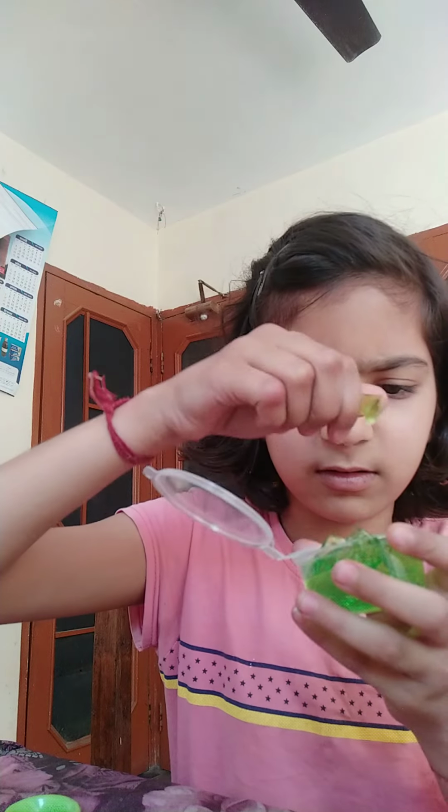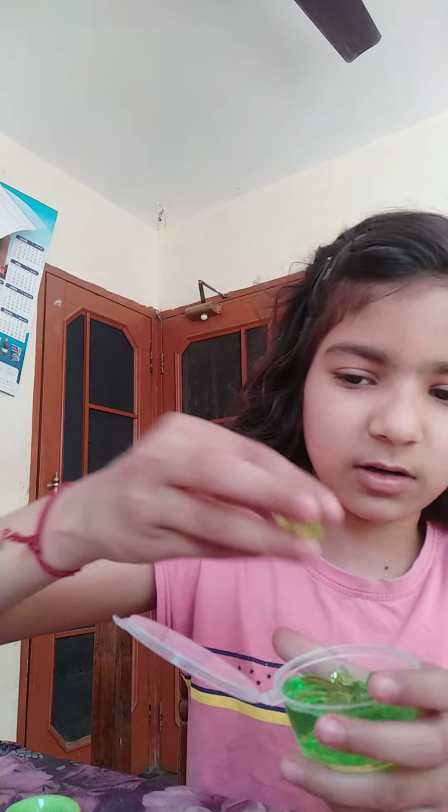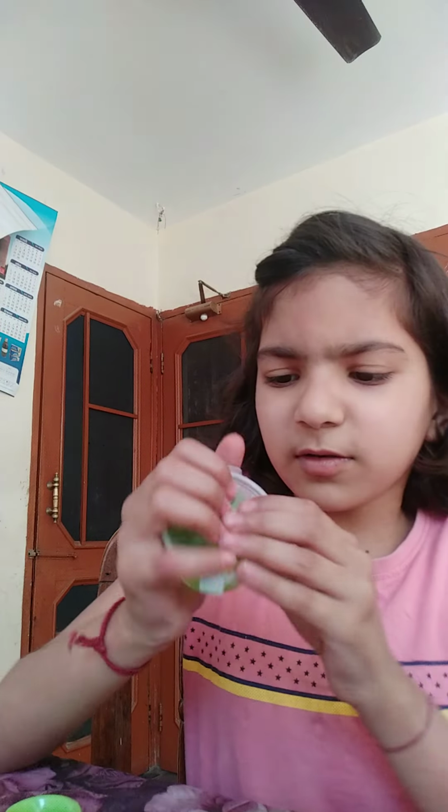I think this pack is kind of putty like. It is not that stretchy, but it is just not this one. These packs are kind of putty like, and these are really stretchy, I guess. Yeah, look. And those are not that stretchy. Even though I do like this, it's gonna break. So I think these are different types.